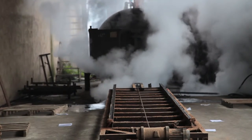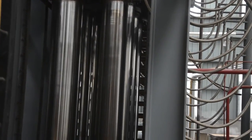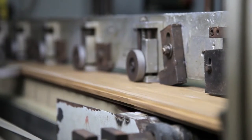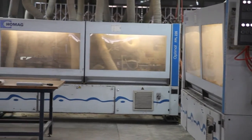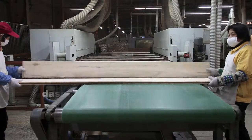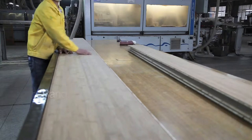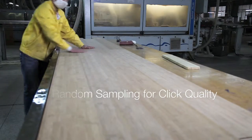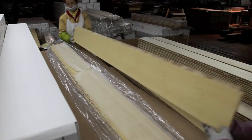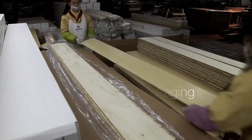The steaming process kills any potential insects and allows for the carbonizing process to take place, followed by pressing to flatten the bamboo stalk. Planks are now ready to have a tongue and groove or click system cut on the edge. Once the homemade machine finishes the edge cutting process, random planks are chosen to test the quality of the click system and to ensure that each plank is the same thickness. The last step includes a final QC and packaging.